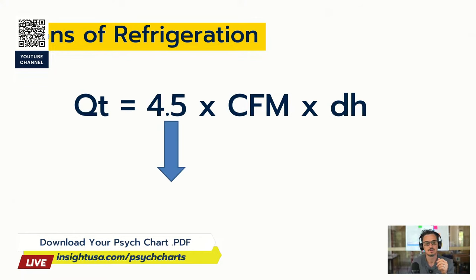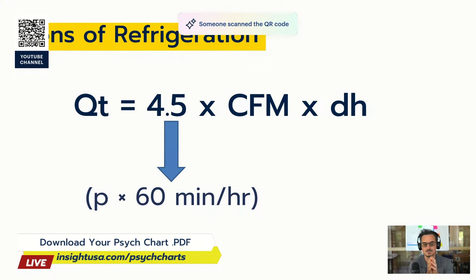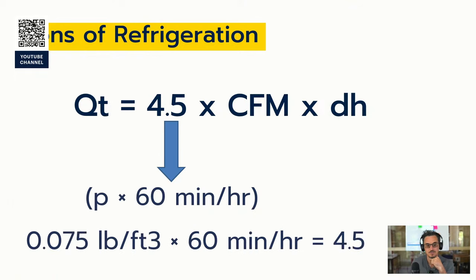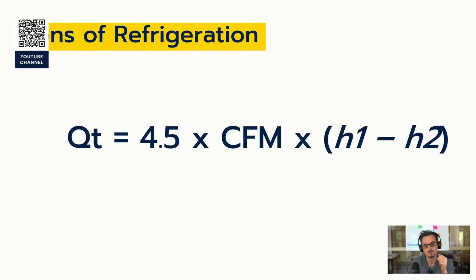So if we break down this equation, again, the 4.5 is not a constant. It's the density of air times the conversion factor of 60. Depending on where you're at, the 4.5 is what it would be at standard air conditions, which is sea level and 69 degrees Fahrenheit, I believe, which is used in a lot of places in the country. Again, if you are not at sea level, especially if you are far away from sea level, be really careful with that because that could get you into a lot of trouble. So that's kind of how the 4.5 is determined.